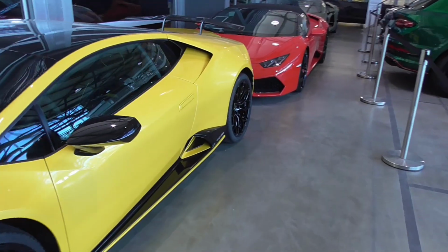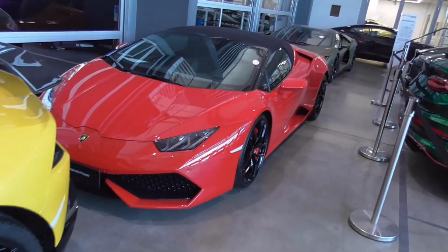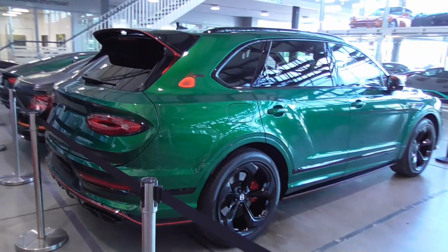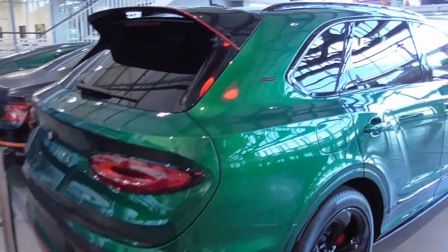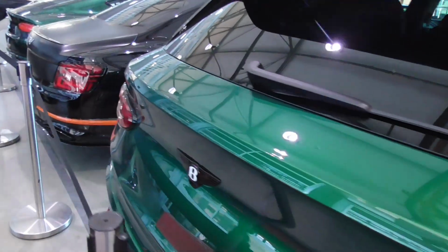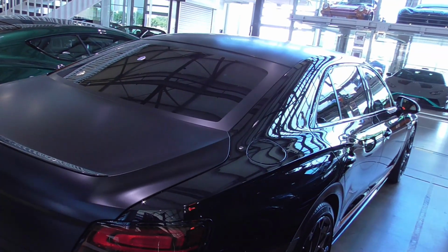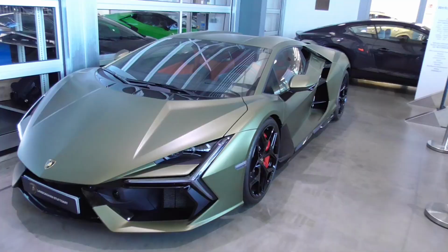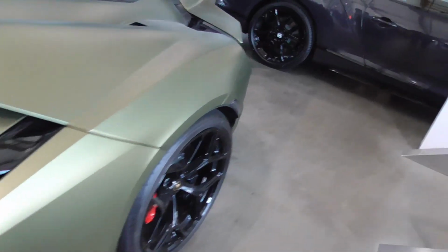Which one is that? I've totally forgotten about that. What's a Huracan? That must be one as well. I guess I'm getting Alzheimer's soon. British Racing Green, such a stunning color. It's the Black Edition. Super nice. Here the Flying Spur. Surprisingly, it looks like this part here is in matte black and this is gloss black. Oh, what is this? A Lamborghini, of course, but I don't know which model. It's a little bit dusty.